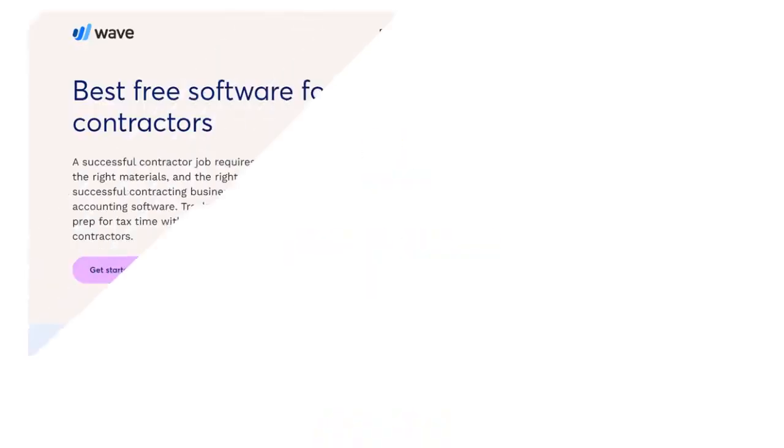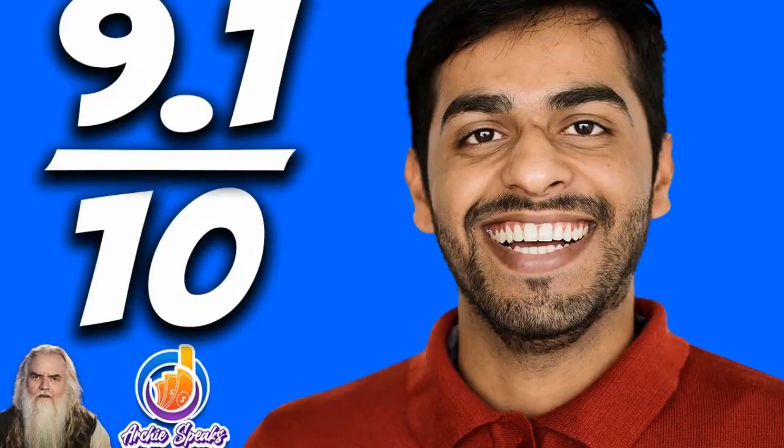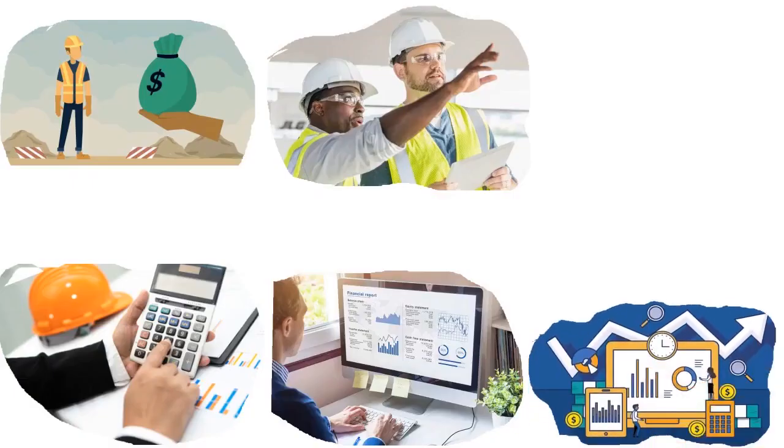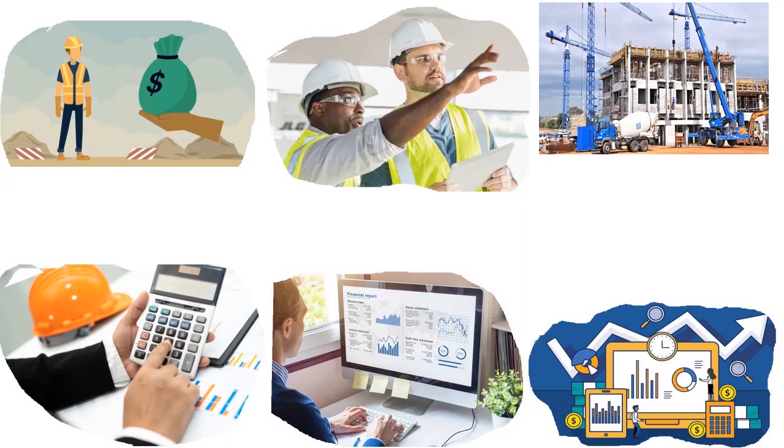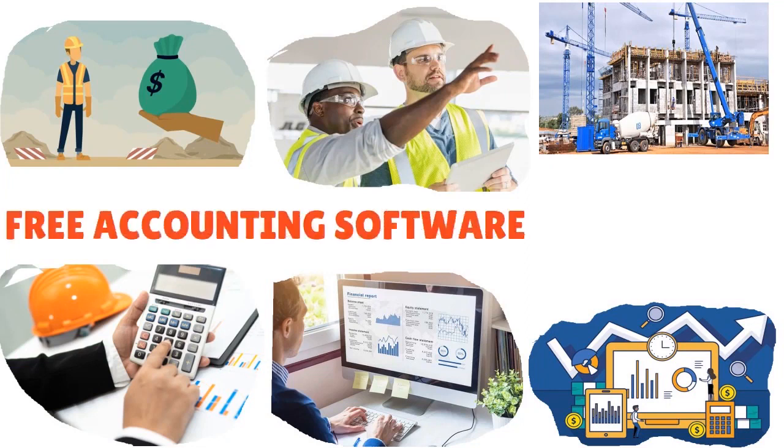Number 6, we have Wave. Our score 9.1 over 10. So when you think about Wave, I want you to think about one of the best free construction accounting software out there, because Wave is really not into construction per se. They just offer a general set of free accounting software tools. And it is actually a Canadian software company. So this is kind of cool.